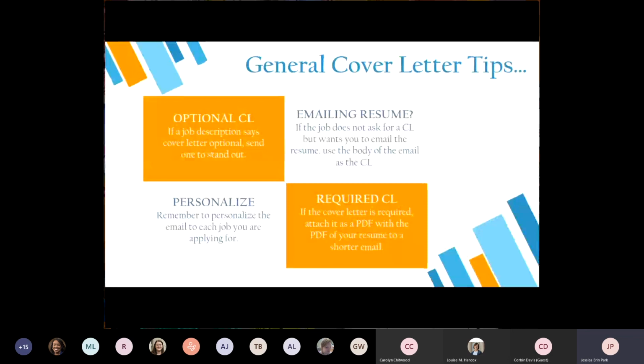You just never know. And another general tip is emailing your resume. If the job doesn't ask for a cover letter but wants you to email your resume versus submitting it online, you can use the body of the email as a cover letter in and of itself. If you're emailing it to someone or to HR, that is the first thing, theoretically, that a human will see, and then they're going to see your resume attached to it. And so you want to act as if that email itself is a cover letter in and of itself.